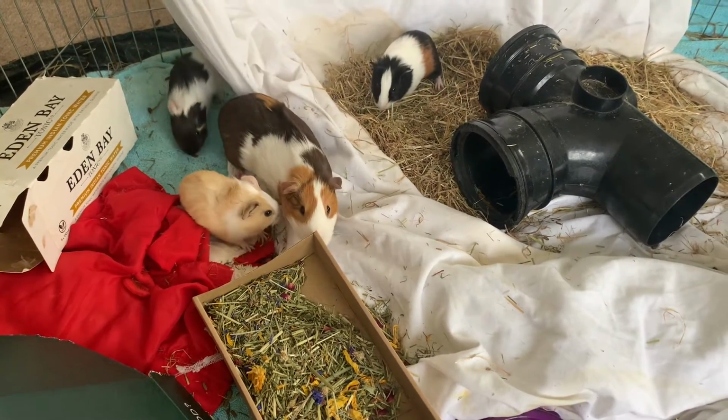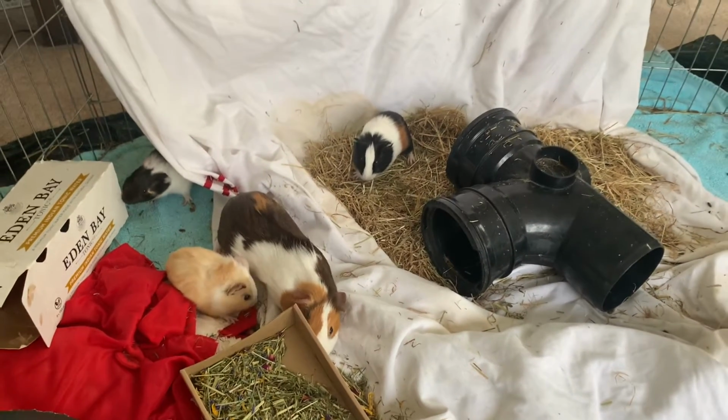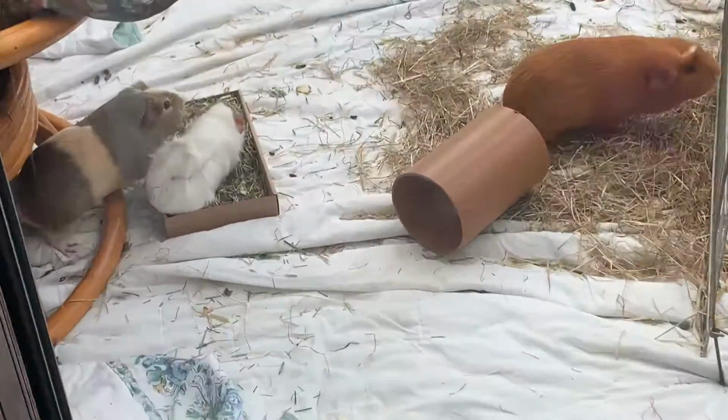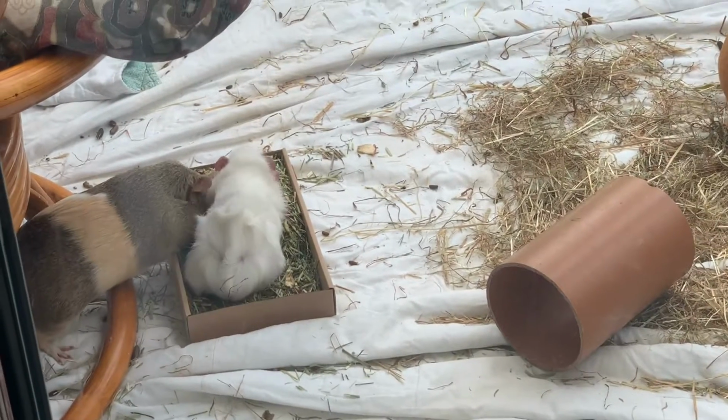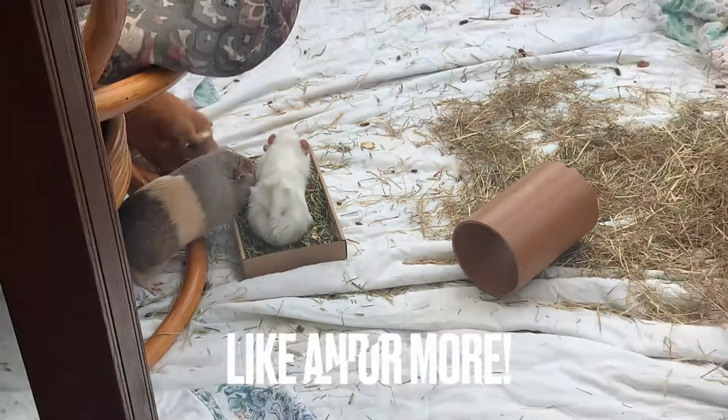What are they doing? Snowy's in the food bowl. Oh, really? No, in the food. Oh, in the tray? Yeah. She's inside it? Oh yeah. Archie, man. She just thought she'd stand inside it.